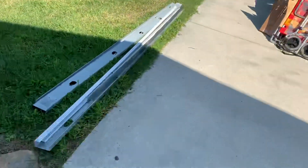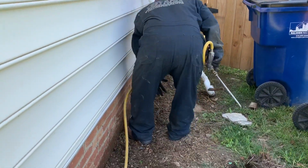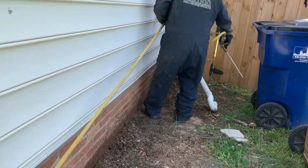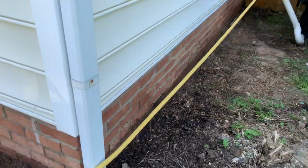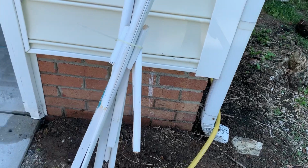We're wrapping up the spot treatment now by spraying the outside, spraying the trench area, covering up the trench as you go, and then you spray on top of the trench to make sure you're not creating a bridge for the termites to go over and avoid the chemical. Now, since we're using a non-repellent termiticide, that's a little bit less of a concern. This stuff is extremely good.